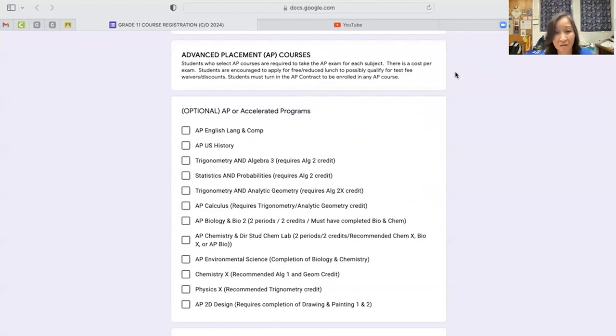So those are the things that we're hoping you're talking to your teachers about. And when there is the option for you to choose honors, or like in this case on the screen that you're seeing here, AP, advanced placement. When there are those types of choices to be made, we're hoping that you talk to your teachers about which level of course would be best for you. And they can hopefully help you to make the best decision.